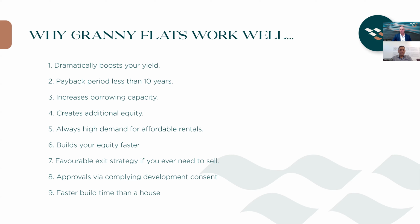As soon as one tenant moves out, someone else is there. It's very rare that they move on. It's also a great way to exit. So if you ever did want to sell it, not that I'd recommend it, but if you ever did need to sell it, there should be a ready pool of buyers wanting to get it. And as Wally indicated, if you go through CDC, complying development consent, it's a nice, fairly straightforward process as well, and a much faster build time than building a much larger home. So for all those reasons, I think it works quite well.